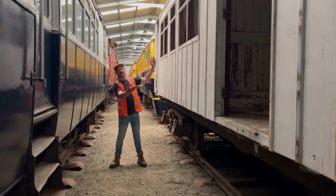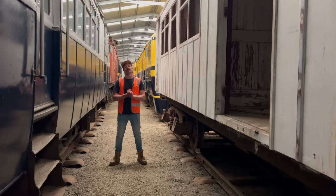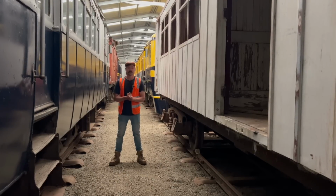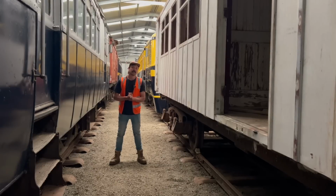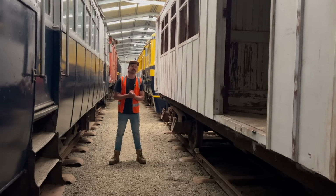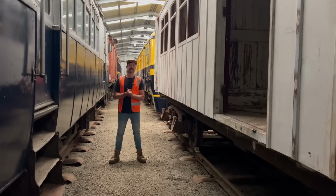Right here next to me is our Leyland, our oldest rail motor in our collection. So coming up, we'll have Barry having a talk about it, let us know where we're at, and what the future may look like for our Leyland. We've got a couple of things to touch base on: the year wrapping up and the new year looking forward. So let's get into it.